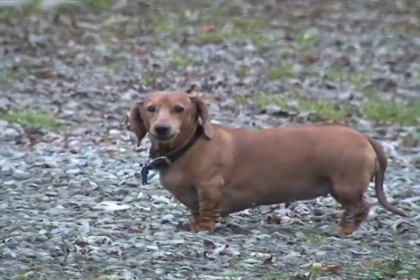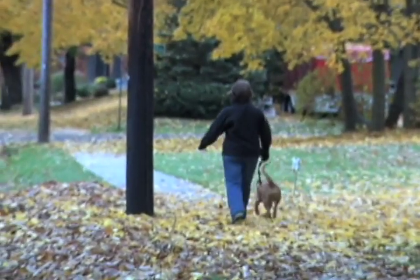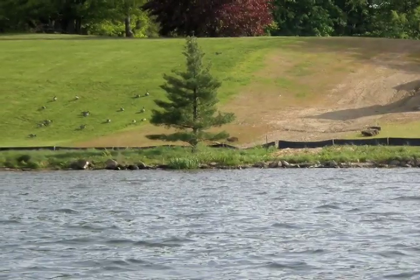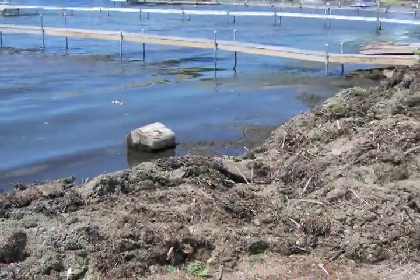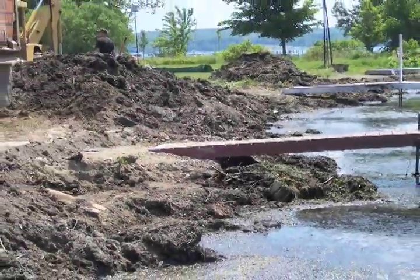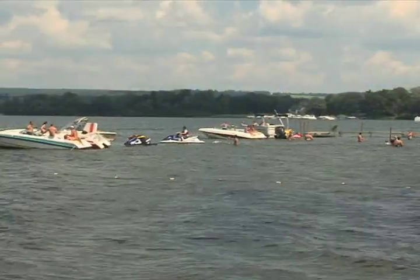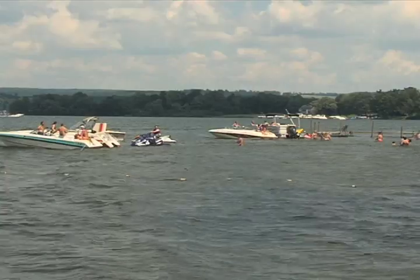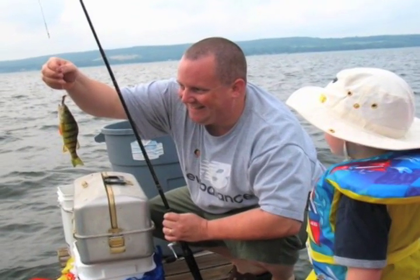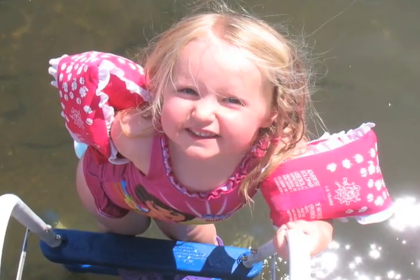Be a pooper scooper. Pet waste left on roadsides and sidewalks can get washed into our lakes and streams. Control erosion. Soil that gets washed into our waterways blocks out sunlight, smothers essential spawning and nesting grounds, and increases drinking water treatment costs. While tourists annually spend over $70 million enjoying our lakes and waterways, the true value of Chautauqua Lake is priceless.